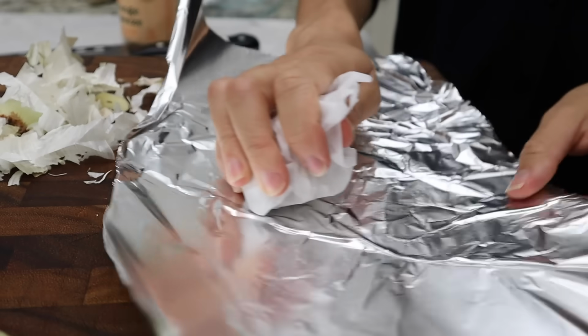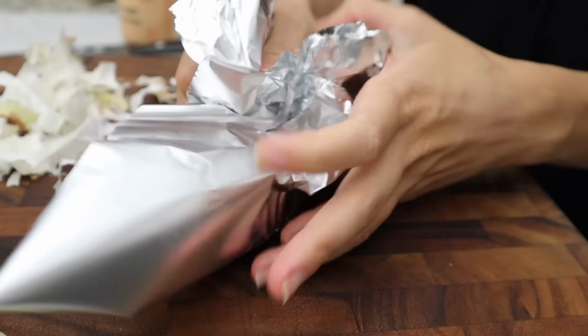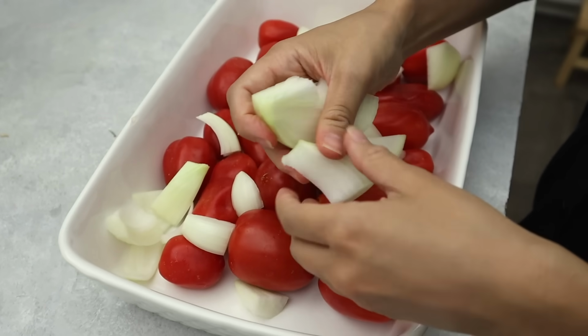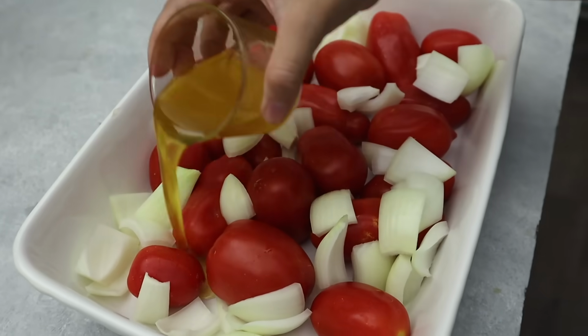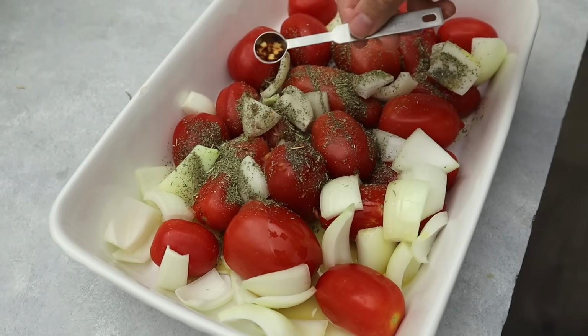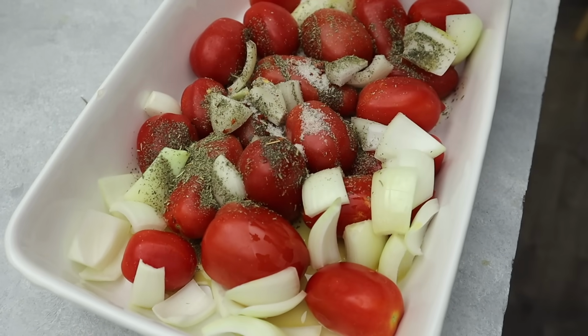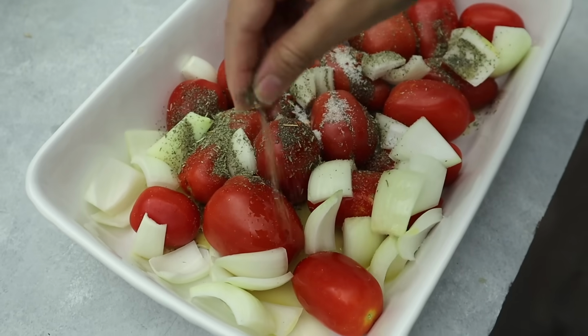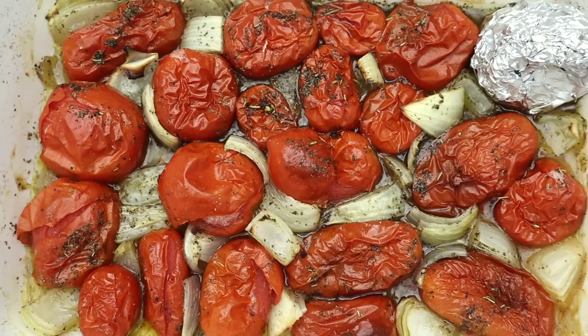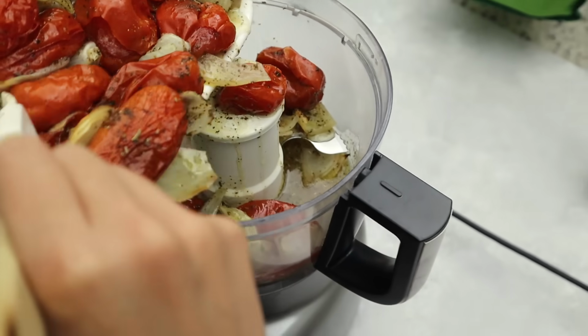So basically I just cut the top off of a garlic and wrapped it up, and then in a large baking dish I added my tomatoes, and some chunks of onion that I just peeled and roughly chopped. Then we have some olive oil, some Italian seasoning, some red pepper flakes, a little bit of sugar, and some salt and pepper. I mixed this together, popped it into the oven and roasted it until the tomatoes were nice and soft and squishy. And once they were cooked, I transferred those to a food processor.